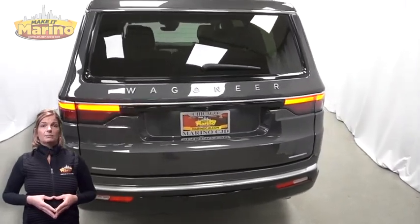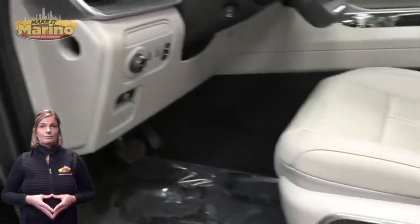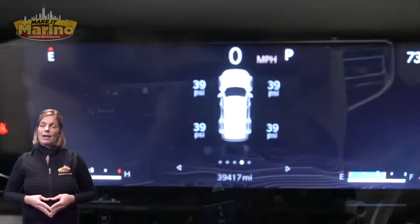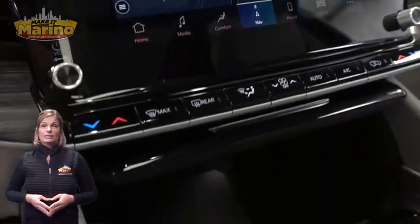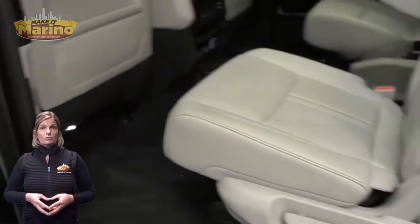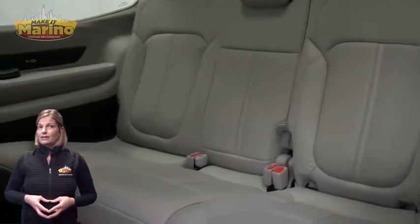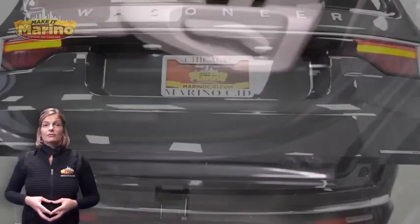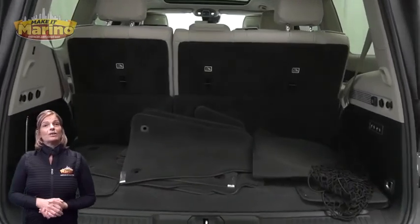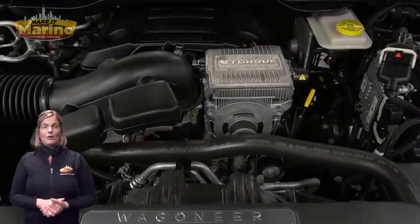ventilated front seating, heated steering wheel, 39,000 miles on the odometer, 10.1-inch touchscreen, navigation, rear backup camera, select terrain system, second row heated seats, tri-pane panoramic sunroof, 10.1-inch rear entertainment screens, power liftgate, 5.7-liter V8 HEMI engine, and so much more. For additional details, visit us at Marino cjd.com, stock number D6990.